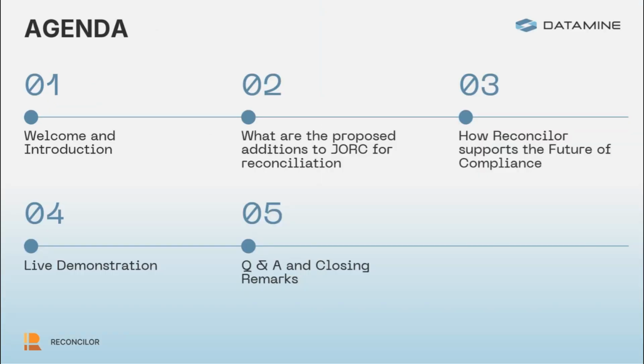Here's what we'll cover today. Over the next 30 minutes or so, I'll try and keep to my time limit. I'll give a brief introduction to Datamine. What are the proposed additions to JORC for reconciliation? How Reconcilor supports the future of compliance. I will provide a live demonstration of Reconcilor's capabilities in this space. And after that, I'll open the floor to your questions.